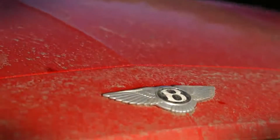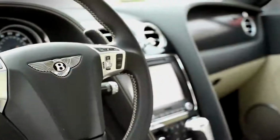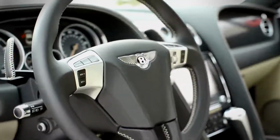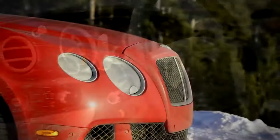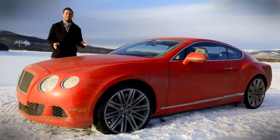Bear with me, I haven't lost my mind. You might be thinking, there's no way you can take a car that expensive up the mountain, but you'd be wrong. Not only is this Bentley the pinnacle of British luxury, it's also an incredibly capable performer in just about every condition. And let me tell you why.